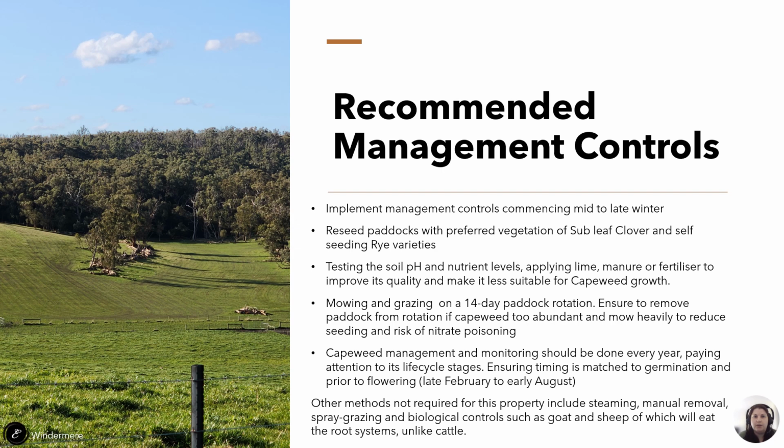Mowing and grazing can also help to manage the cateweed population. However, the paddock should only be included in a 14-day rotation system if the cateweed is not too mature or abundant. Otherwise, it should be mowed heavily to allow the ryegrass and subclover to dominate. A gradual and careful approach will ensure optimal results for spring.